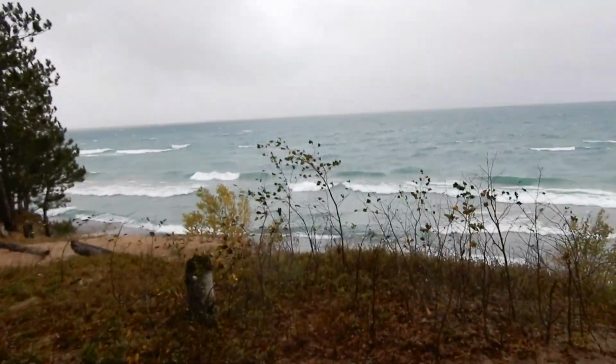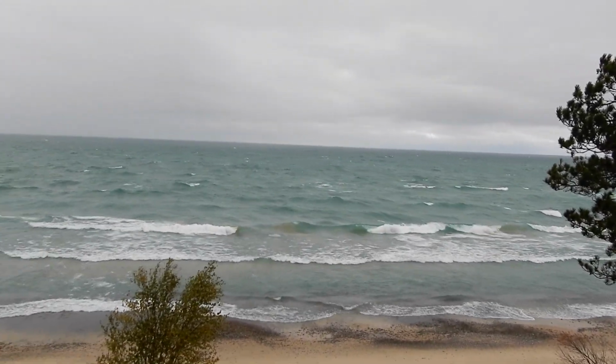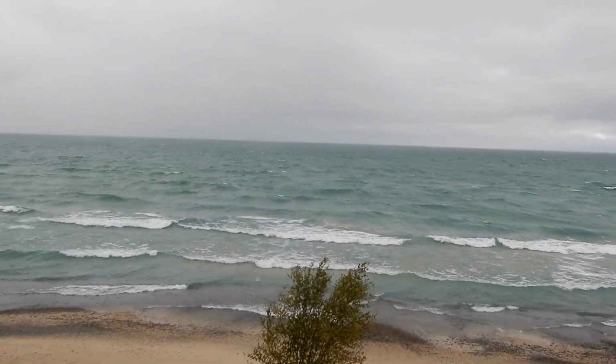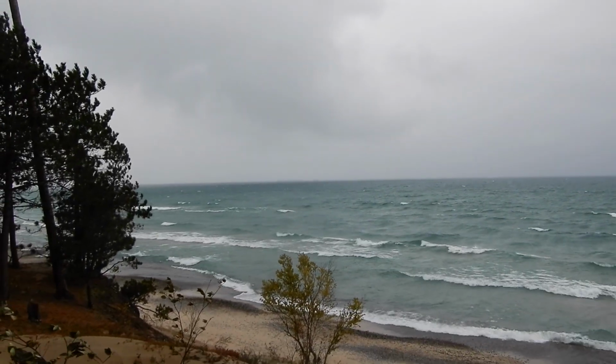I've got to run down here by the water real quick and show you this. This front's coming in, and it's going to be a lot of moisture. I better hurry so I can get there before this hits. This is a gale coming in right now. This is a big time gale coming in. Check this out. There it is, folks. That's a gale coming in right there. Big time.